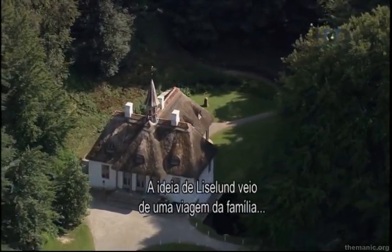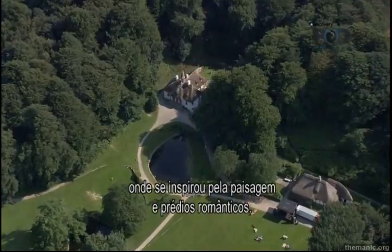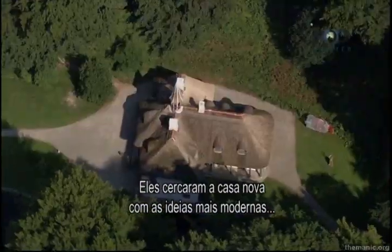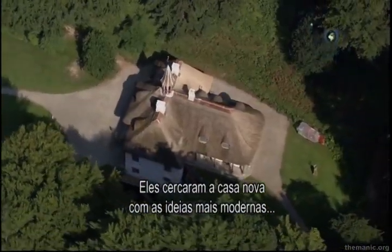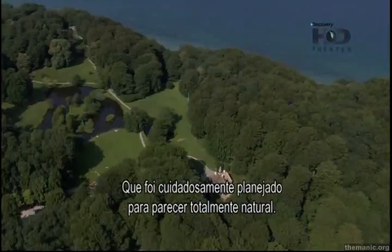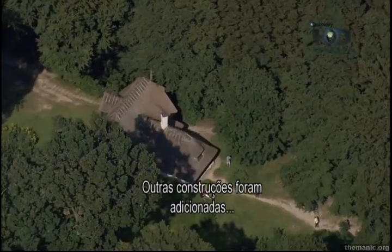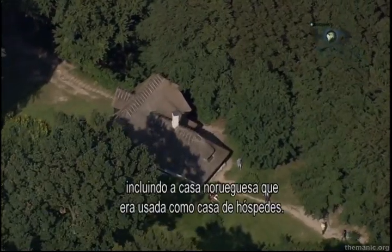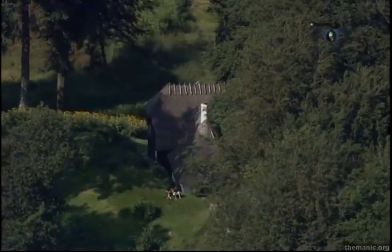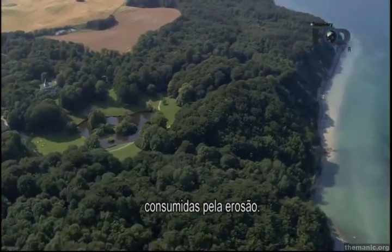The idea for Liselund came from the Calmettes' trip to Germany and Switzerland, where they were inspired by the landscape and romantic buildings. They surrounded their new house with the latest ideas for a landscaped garden, which was carefully contrived to look entirely natural. Other buildings were added, including the Norwegian house, which was used as a place for guests to stay. Some of the other buildings have since disappeared over the cliffs as they eroded away.